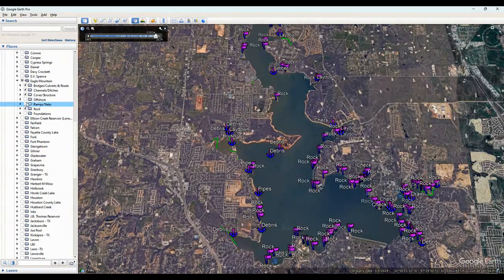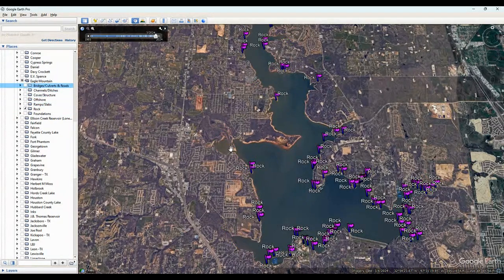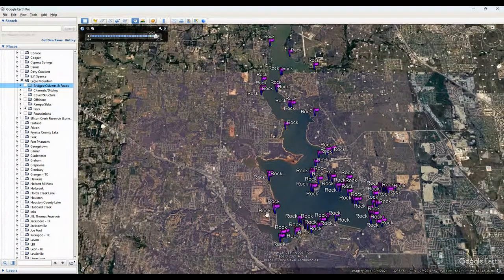Then you've got a lot of rock. So this lake is covered with rock, but certain areas of rock, like key areas, I really tried to point out for you guys to let you know where the really rocky spots are, where the areas of rock are that could have some potential to hold some fish. So we've marked that all the way across the lake. You can see that all right here.